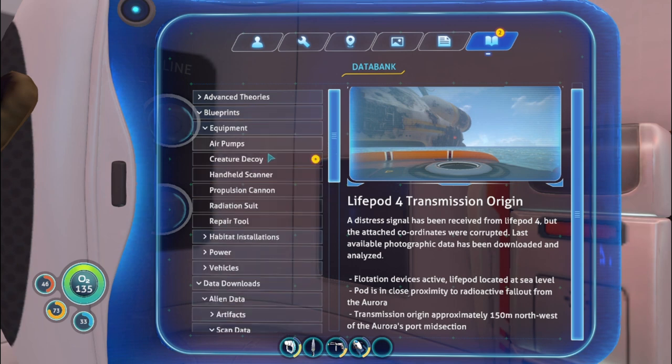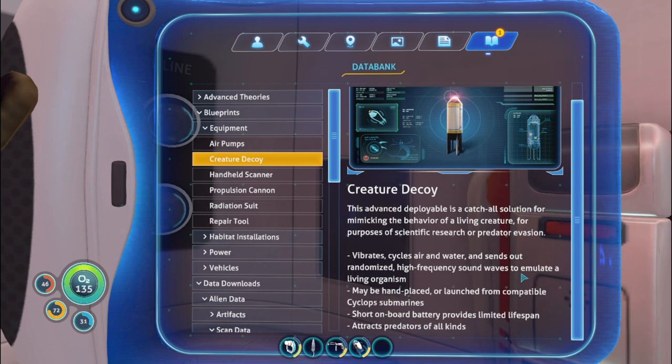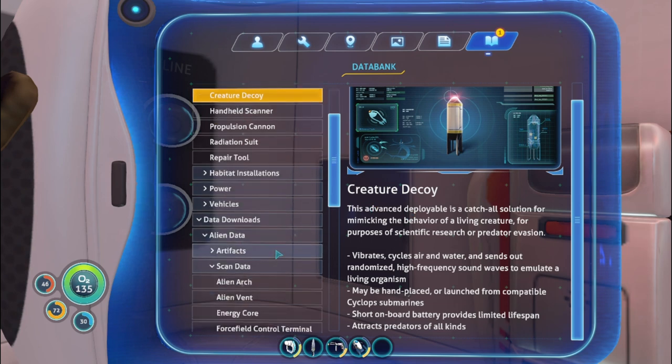Equipment, creature decoy. This advanced deployable is the catch-all solution for mimicking the behavior of a living creature for purposes of scientific research or predator evasion. Vibrates, cycles air and water, and sends out randomized high-frequency sound waves to emulate a living organism. May be hand-placed or launched from compatible Cyclops submarines. Short onboard battery provides limited lifespan, attracts predators of all kinds, including the Reaper. And I would say Lifepod 4 probably tried to use these things, and it must have failed. Therefore, I do not give a damn about these decoys.